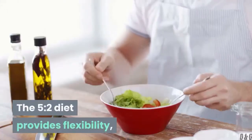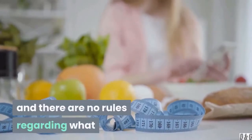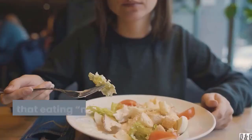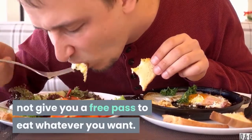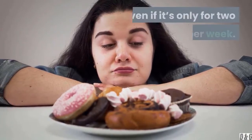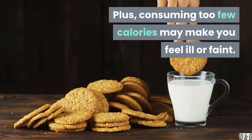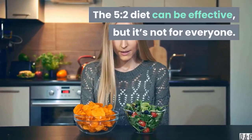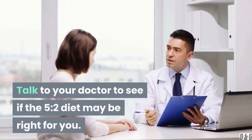The 5-to-2 diet provides flexibility, as you get to pick which days you fast, and there are no rules regarding what or when to eat on full-calorie days. That said, it's worth mentioning that eating normally on full-calorie days does not give you a free pass to eat whatever you want. Restricting yourself to just 500 calories per day isn't easy, even if it's only for 2 days per week. Plus, consuming too few calories may make you feel ill or faint. The 5-to-2 diet can be effective, but it's not for everyone. Talk to your doctor to see if the 5-to-2 diet may be right for you.